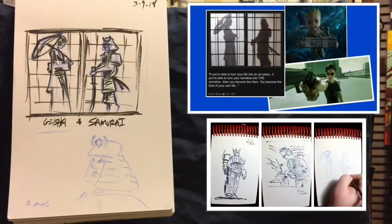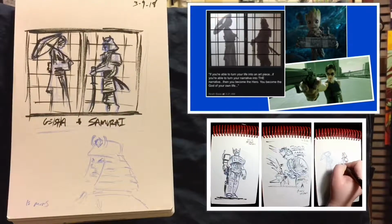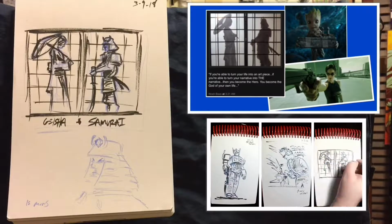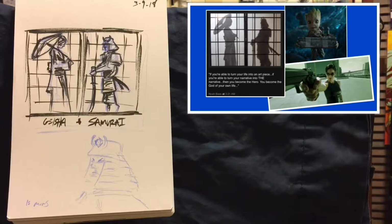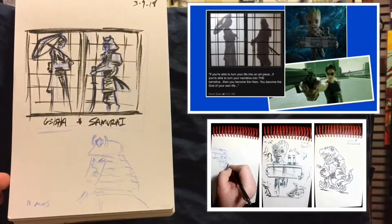For the 9th, you have this geisha and this samurai showing down. I really like how that armor looked, but it was this silhouette design that I really wanted to try and see if I could get that simple, like, you know what you're looking at kind of look. I think it works, but I would love to give it another shot and make it work even better.